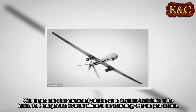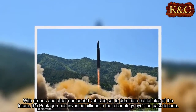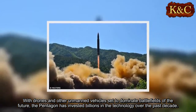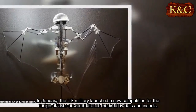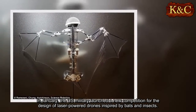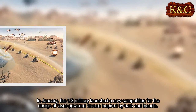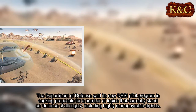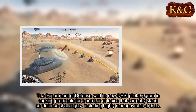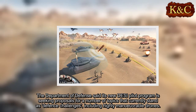With drones and other unmanned vehicles set to dominate battlefields of the future, the Pentagon has invested billions in the technology over the past decade. In January, the U.S. military launched a new competition for the design of laser-powered drones inspired by bats and insects. The Department of Defense said its new DESI pilot program is seeking proposals for a number of topics that currently stand as defense challenges, including highly maneuverable drones.